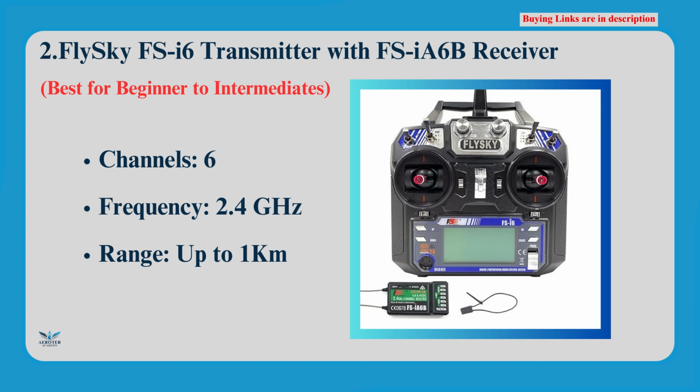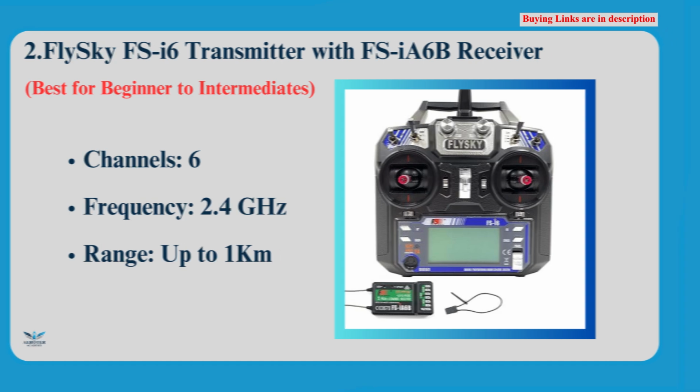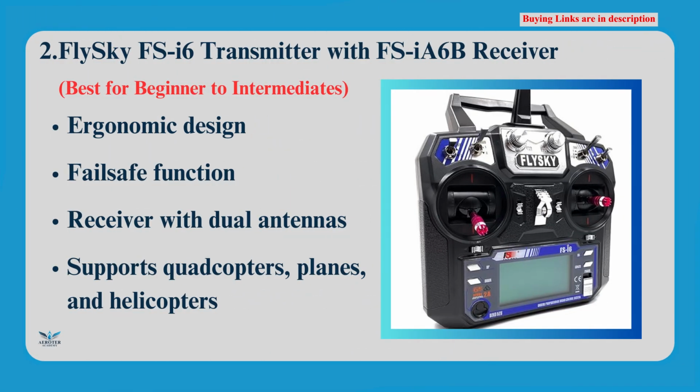Second, FlySky FS-i6 AFHDS RC transmitter with FS-iA6B receiver. Best for beginner to intermediate pilots. Channels: 6. Frequency: 2.4 GHz AFHDS. Range up to 1 km. Key features: ergonomic design, comfortable grip for longer flights. Fail-safe function, auto safety feature in case of lost signal. Receiver with dual antennas, improved reception and stability. Supports quadcopters, planes, and helicopters.